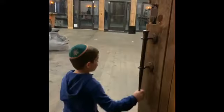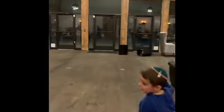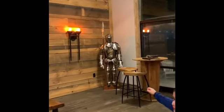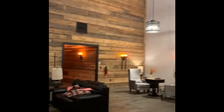So first there's two knights. One of them has a sword, and one of them has, I don't know what kind of weapon it is. It's like a pumpkin thing. There's lights over here that actually are swords, basically. There are swords on the walls, like right over there. And then you see there's a backyard right over here.